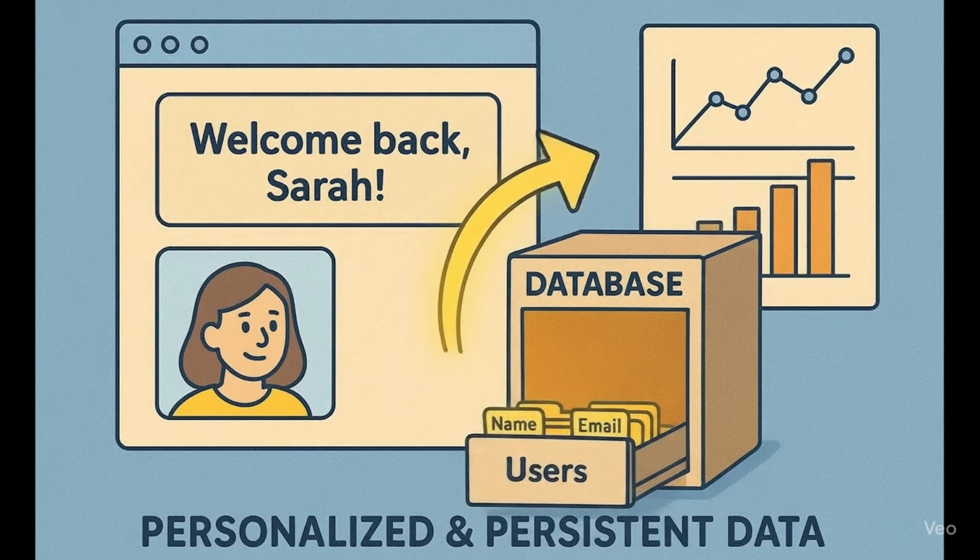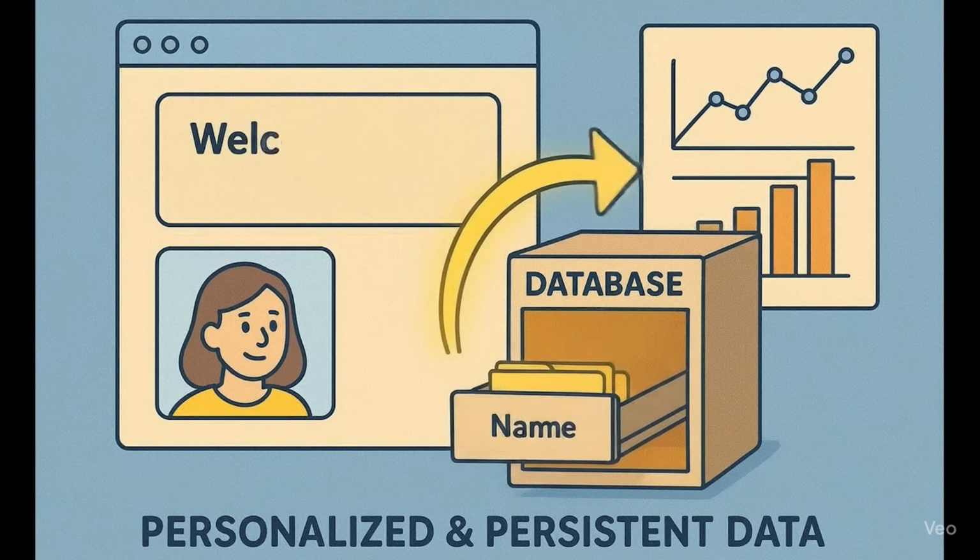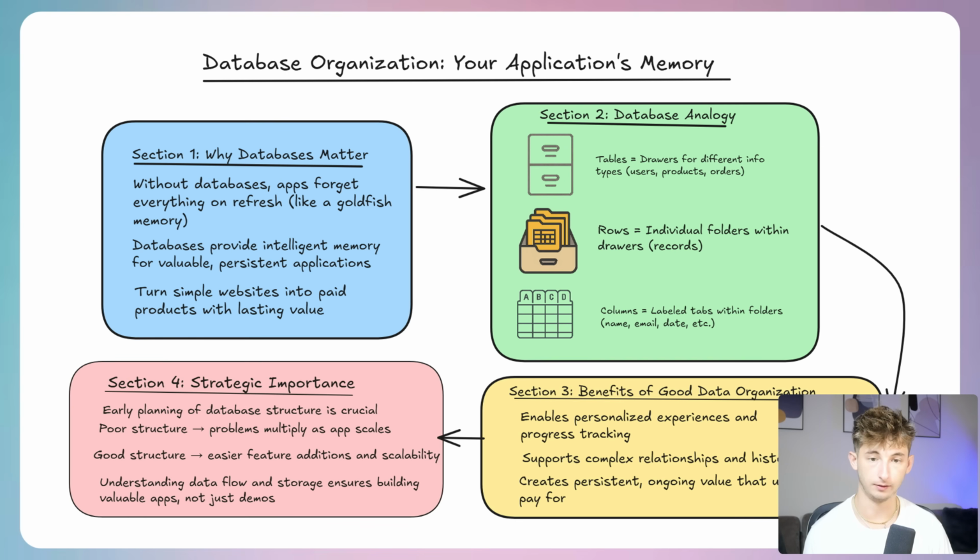You could picture databases like well-organized filing systems where tables are drawers for different information types like users, products, and orders. And then rows are just the individual folders within each drawer, and the columns are the labeled tabs in each folder, like the name, email, and date created. This organization enables personalized user experiences, progress tracking and history, complex relationships between different data types, and the persistent value that makes applications actually worth paying for.